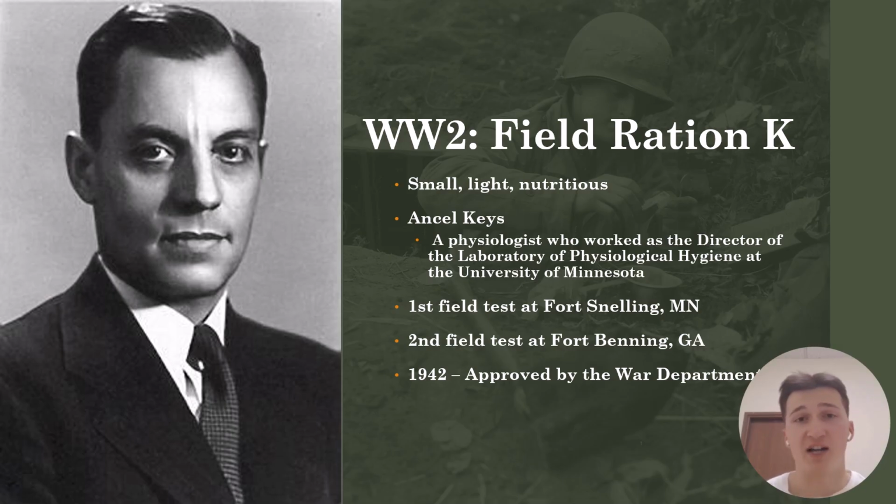The best received ration was the K ration. Originally developed for paratroopers on combat operations, the K ration was small, light, and packed with nutrients to feed troops for several days in the field, without other food sources. Let's start from the beginning.